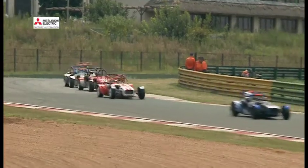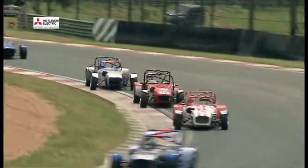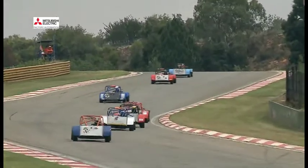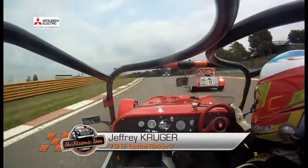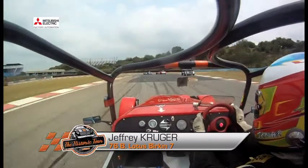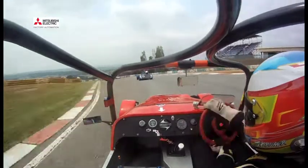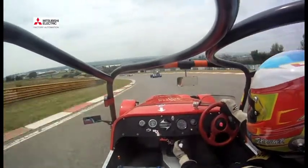Into the S as they drop. Forbes, Kruger and Stratham nose to tail. Stratham pushing hard and applying the pressure to Kruger. Kruger meanwhile is focused on Forbes as he moves to the left and takes the inside line. Kruger makes it past Forbes and comes out ahead as they accelerate down the mine shaft.